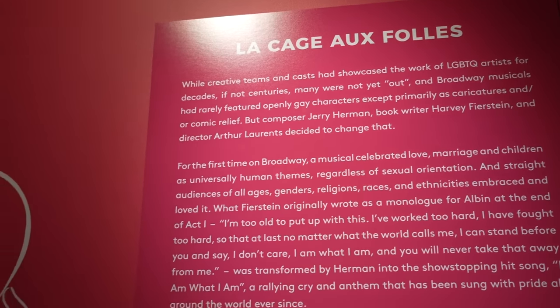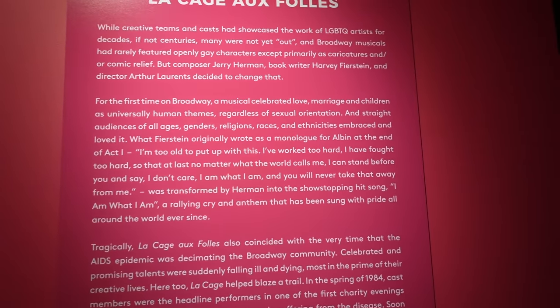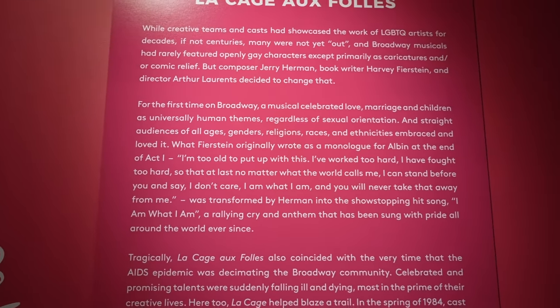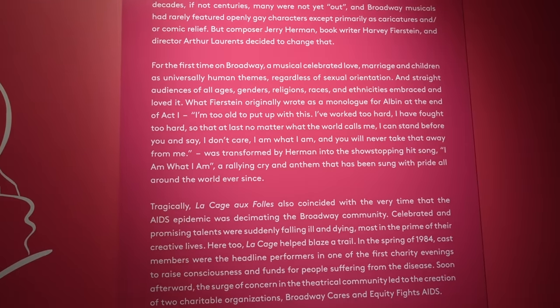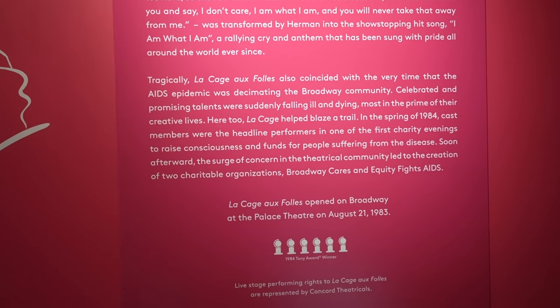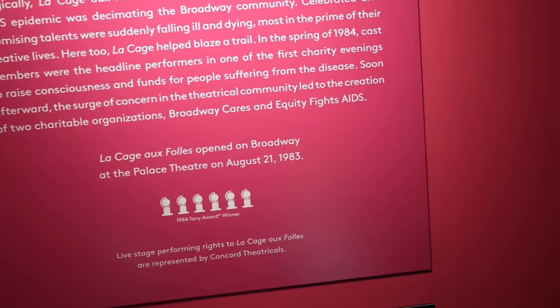about to take a turn in the mood here just for a moment. It seems like learning a little bit more about Le Cage aux Folies, which I'm sorry, I definitely am pronouncing incorrectly, but this was a play written about being out and celebrating love regardless of who it was with. And as I read more, it talks about how it coincidentally came out around the beginning of the AIDS epidemic. So we're moving into a little section about that.